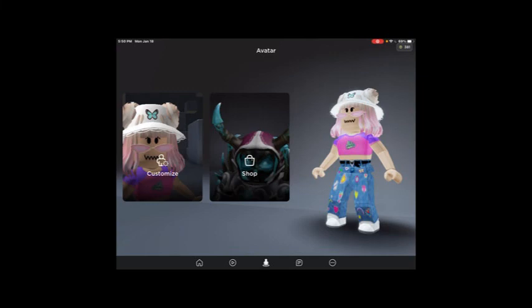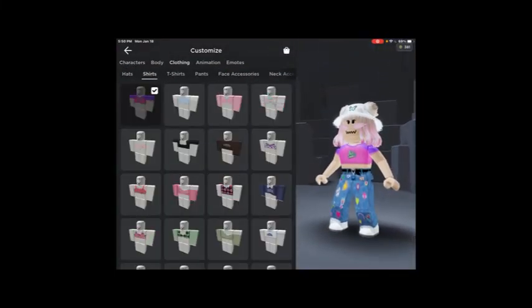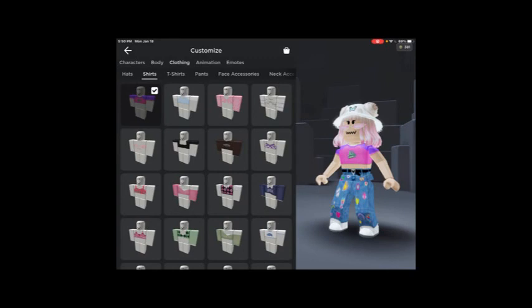Now we're going to be doing a little try-on session of everything that we got. So this is Sparkle's first outfit, I guess. So I'll just start with the pants. Okay, well, first I want to pick a generic shirt.